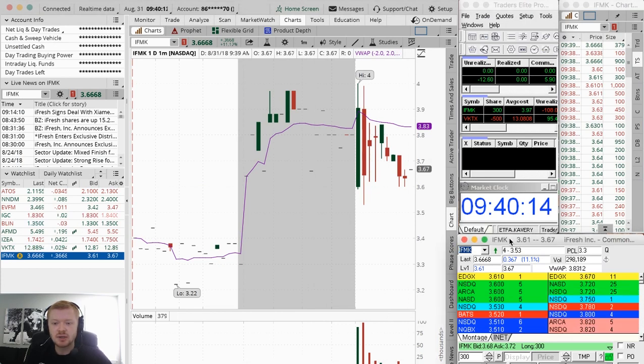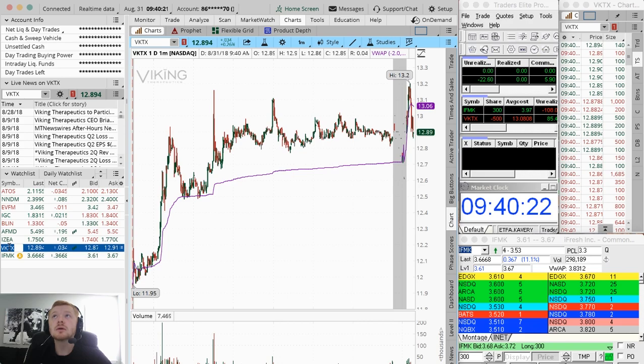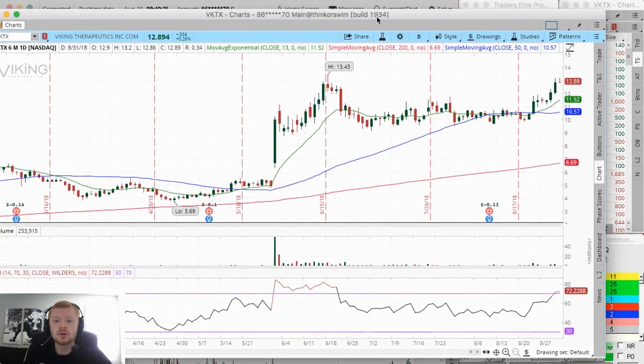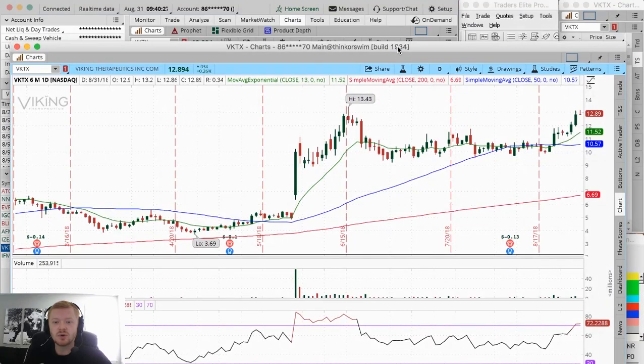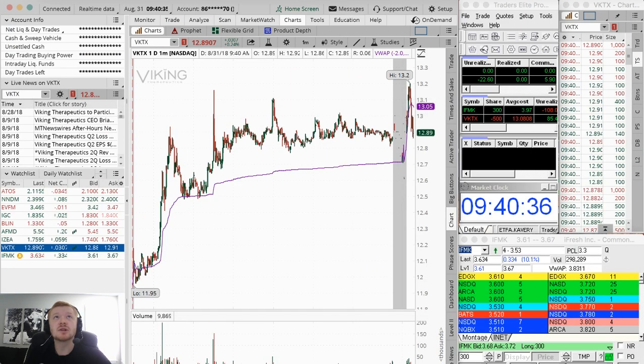VKTX, I'm making money on that short. I'm in that at 1308. It's double topping on the daily chart. So this is a good thing you want to look for when shorting. On VKTX, we had high RSI, we had up near the 52-week high, we were double topping on the daily. All great things to be looking for as far as your short goes.